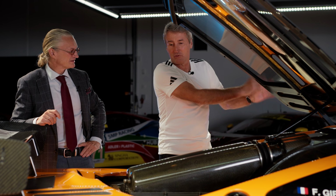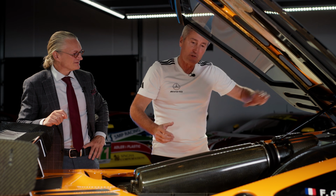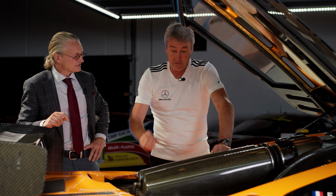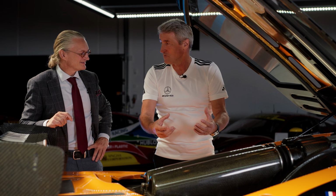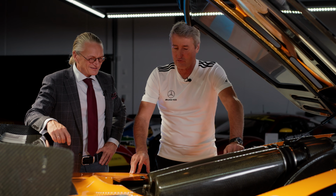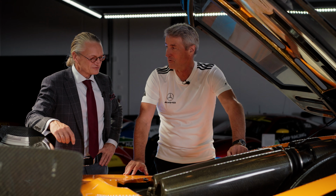This was also a reason to get the coolers and everything, the radiators, to the front, to get a little bit more weight to the front. But for me, the good thing with this V12 engine was the sound and the feeling. The torque in the car was just great. To drive this engine was something special in my career.